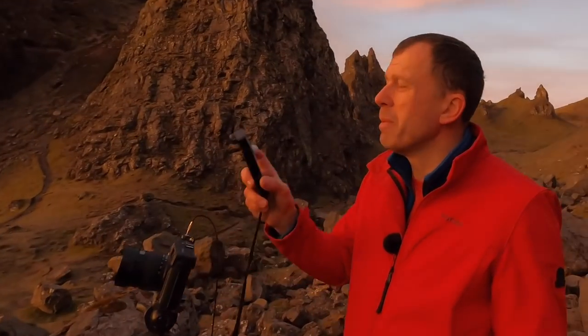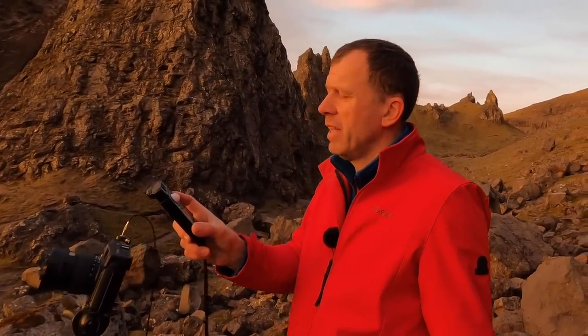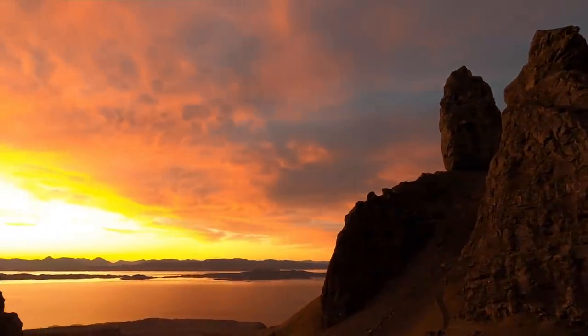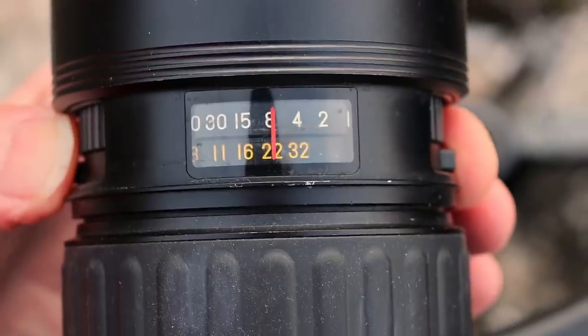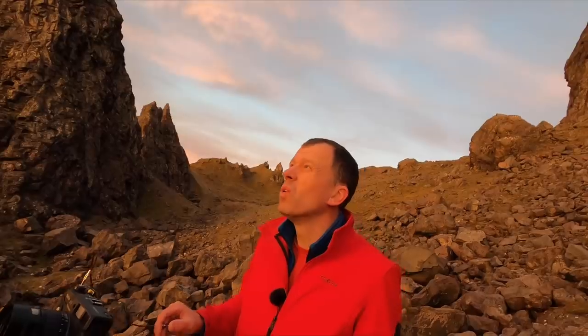So what I'm doing here is I'm metering for the brightest point of the scene. And that's telling me that it's F22 at an eighth of a second. With Fuji Velvia, you can tend to overexpose a mid-tone, which is what that's just given me, by about 1.5 to 2 stops. So instead of F22 at an eighth, I'm going to go to F11.5 at an eighth. We'll take one of these.